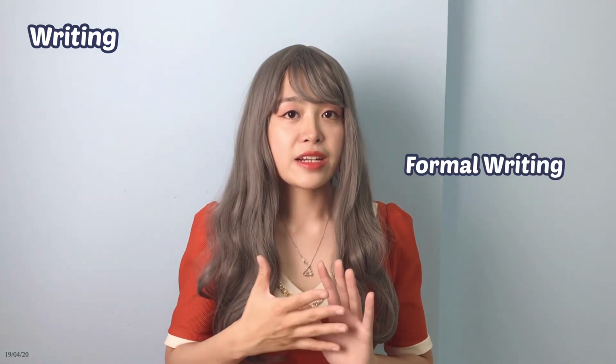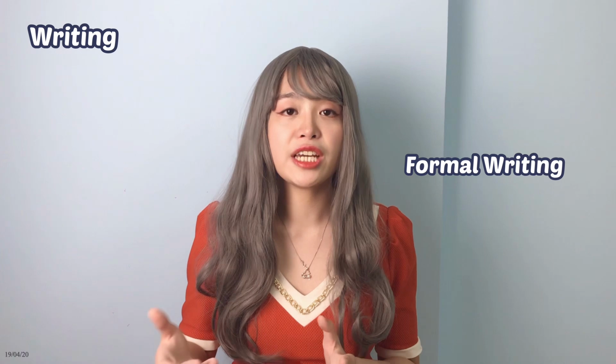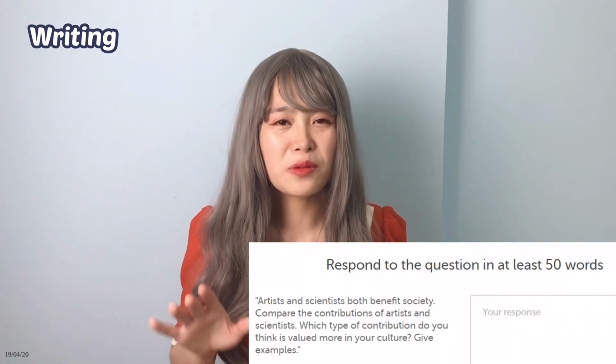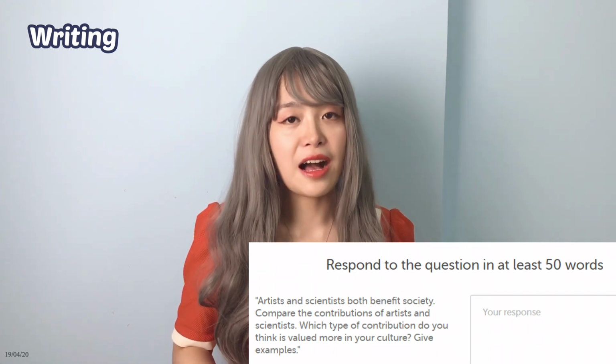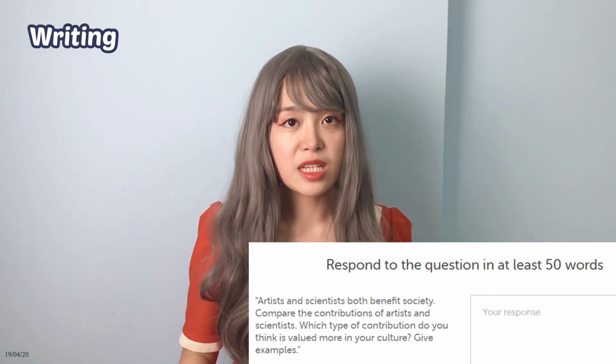Last one is writing. In terms of writing, the topic could be about describing a story or describing a famous person in history. So this is very much like descriptive writing, or you can have more formal topics like the environment, business, technology. They would ask for your opinion. So this is somewhat similar to the IELTS writing task 2, but much smaller. Some of the tasks require you to write a minimum of 50 words. You are expected to answer many of these small writing questions. Bear in mind that there's a timer for each question. You only have a certain given amount of time to do one question.